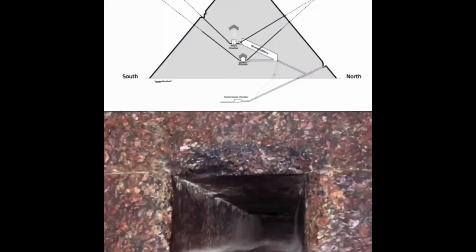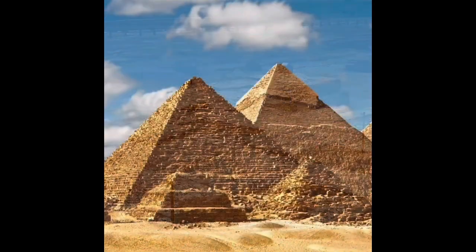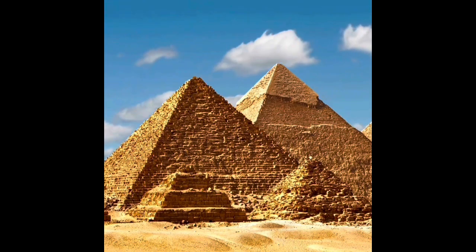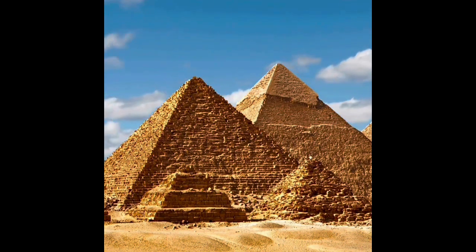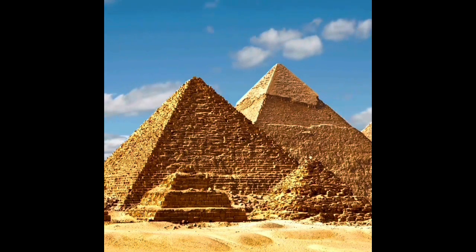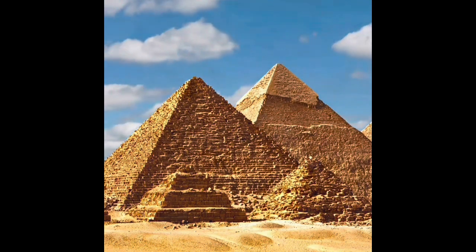The Great Pyramid of Giza was attributed to the pharaoh Khufu, also known as Cheops. Today it is one of the biggest tourist attractions in the world, but it was just as famous in ancient times as one of the 7 wonders of the ancient world. According to archaeologists, it was built around 2580 BC-ish during the Old Kingdom.